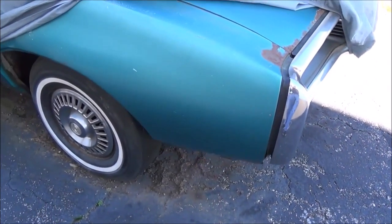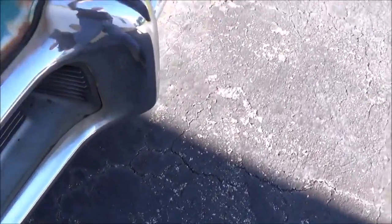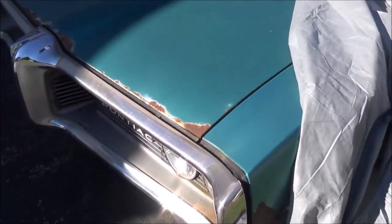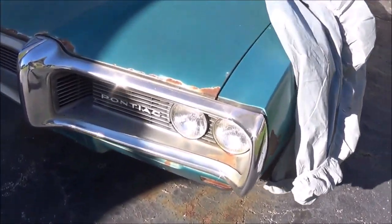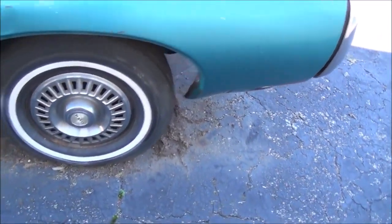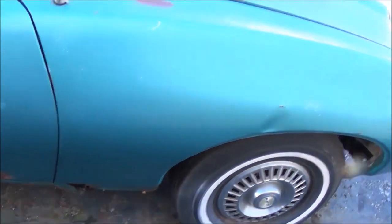What year is this? 1968. Pontiac. Pontiac LeMans. LeMans. How many years has this been sitting? About 20. About 20 years sitting.